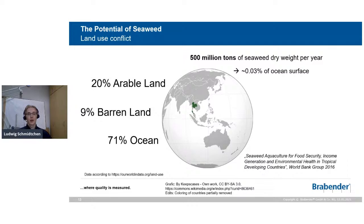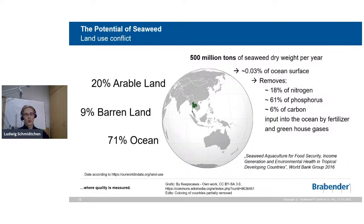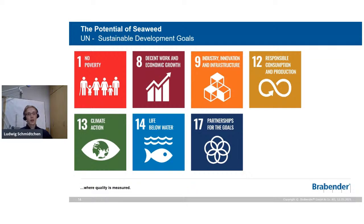If we cultivate this amount of seaweed, we would remove 18% of the nitrogen, 61% of the phosphorus, and 6% of the carbon, which is brought into the ocean by fertilizer and greenhouse gas emission. So the cultivation of seaweed would have a positive impact on the ecosystem as well. We would not only have a positive impact on the ecosystem, we would also have a positive impact on society, because seaweed is mostly grown and cultivated in poor coastal areas. So we would create employment, and this would contribute to SDG number 1 and SDG number 8.